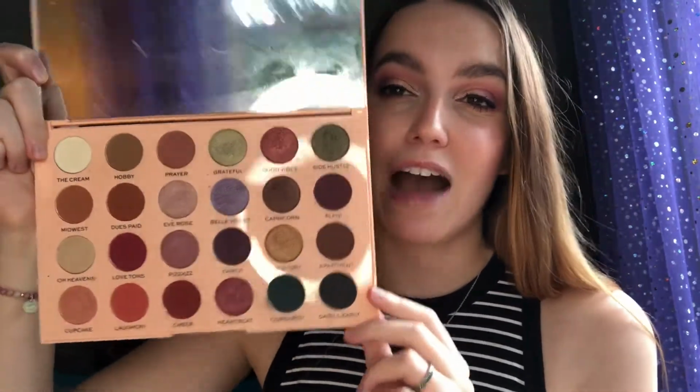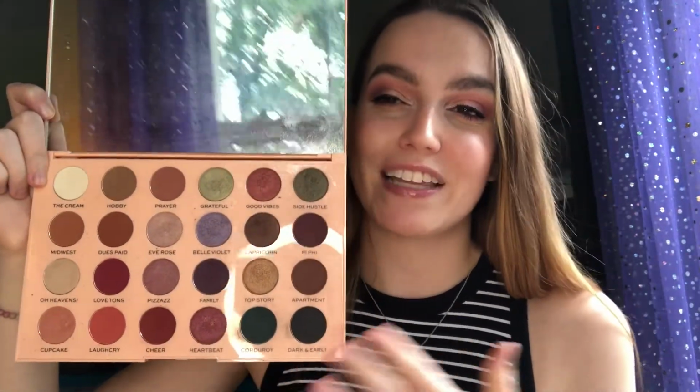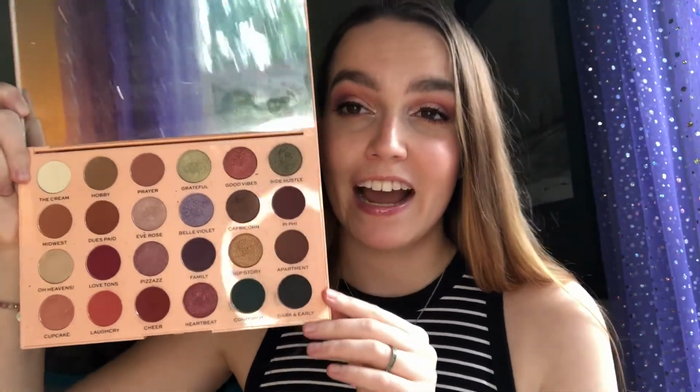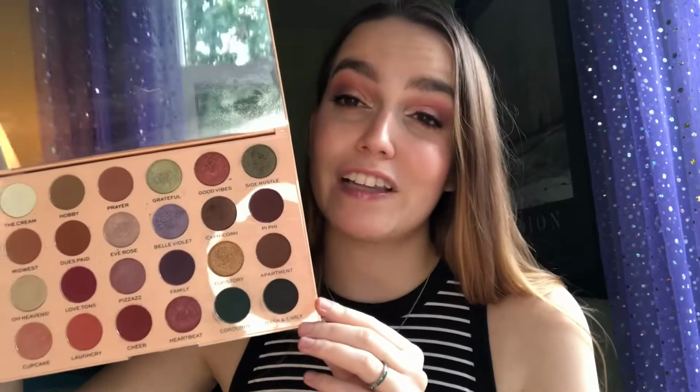I really like this shade name she came up with, and the quality is decent in here. It's not the best, but it's pretty good. Everything's workable, and I really like the color story in here, but this palette doesn't get as much love as it should in my collection just because it's so big. It kind of has to live in a weird spot in my drawer, so I just don't grab for it as often.